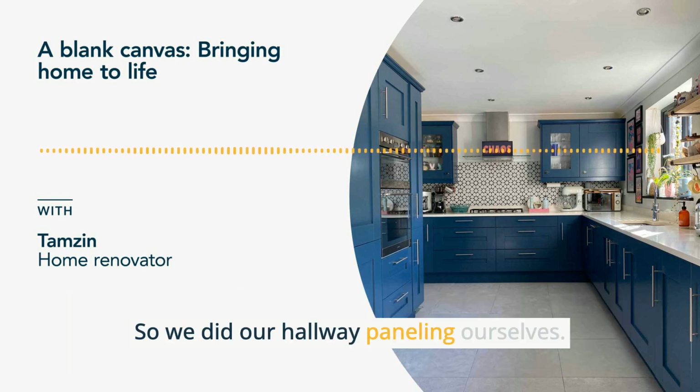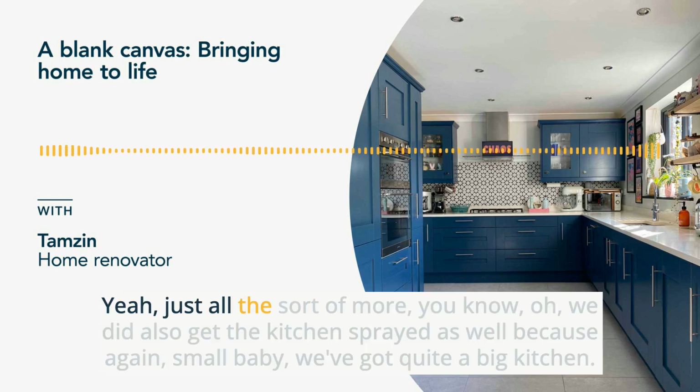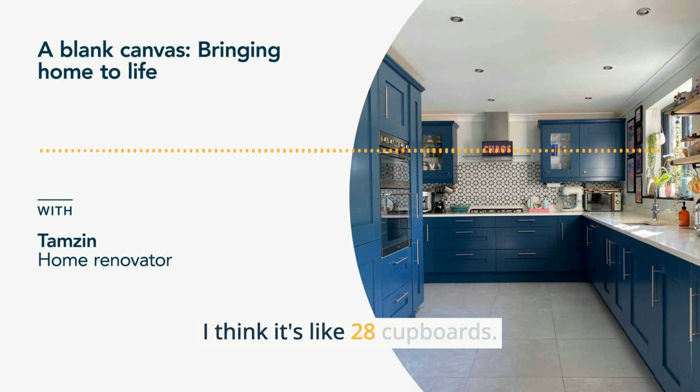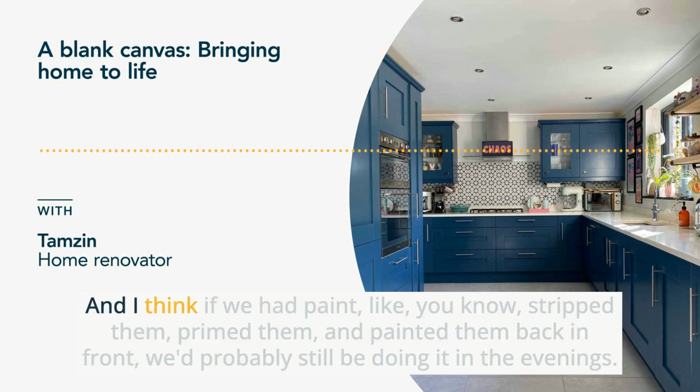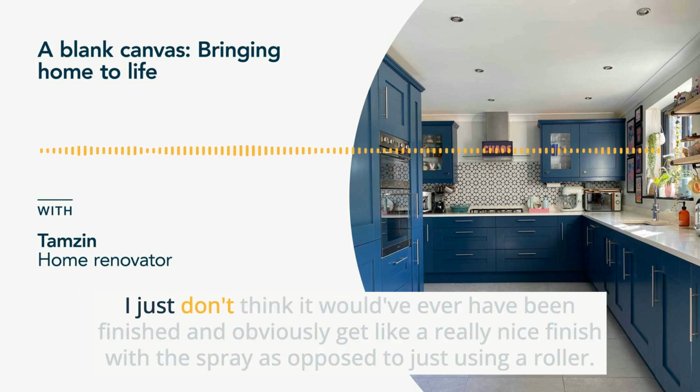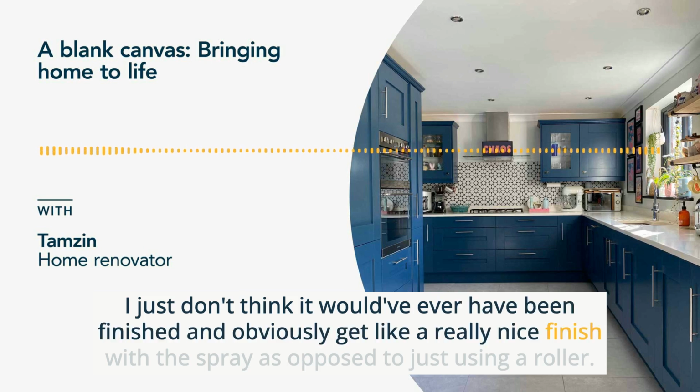We did our hallway paneling ourselves. We did also get the kitchen sprayed, because we've got quite a big kitchen. I think it was 28 cupboards. And if we had stripped them, primed them and painted them back and front, we'd probably still be doing it in the evenings. I just don't think it would ever have been finished. And obviously you get a really nice finish with the spray as opposed to just using a roller.